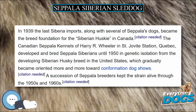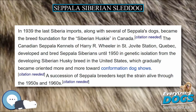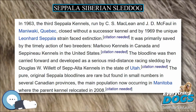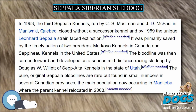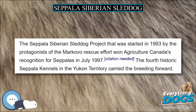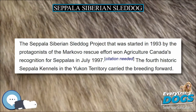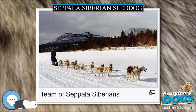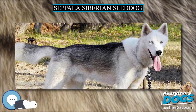A succession of Seppala breeders kept the strain alive through the 1950s and 1960s. In 1963, the third Seppala Kennels, run by C. S. McLean and J. D. McFarlane in Maniwaki, Quebec, closed without a successor kennel, and by 1969 the unique Leonhard Seppala strain faced extinction.